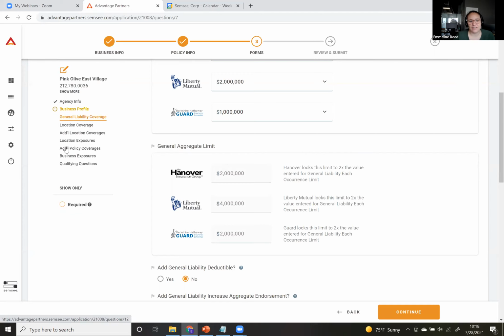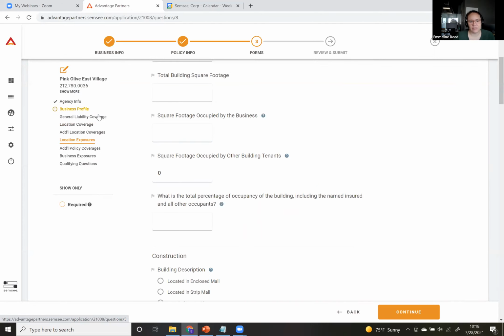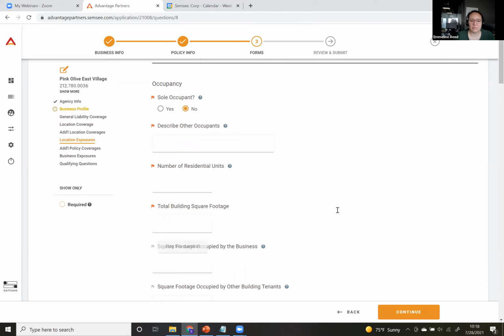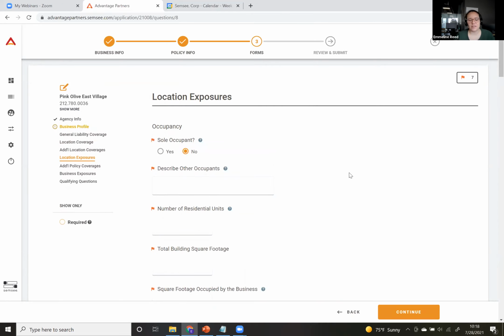And I can also use this left-hand navigation to move to different parts of the form that I want to answer when I'm working. So if I've gone through and flagged questions where I know I need to get back with my client, I could answer the rest of them, and then I can access all of my flagged questions by clicking this button in the top corner.